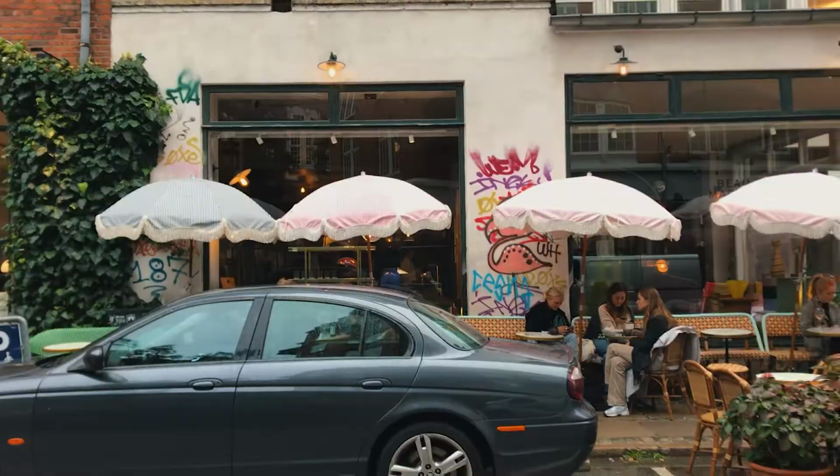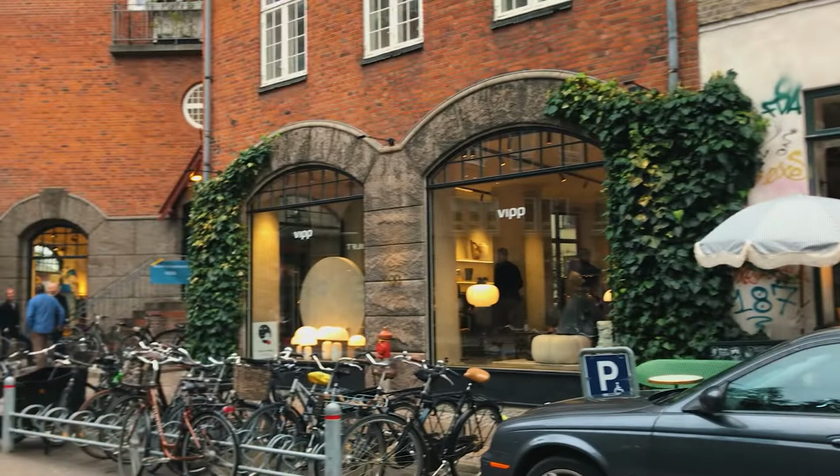The last place for the day was Vipp, which is famous for its pedal bins, but also creates gorgeous kitchens made of oak and aluminium.